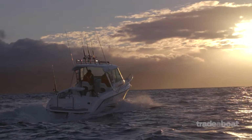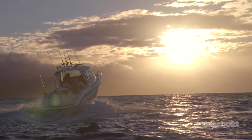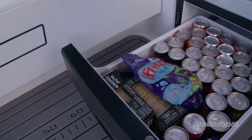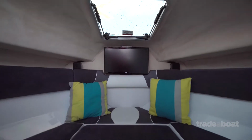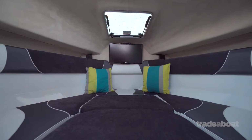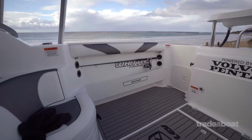But hardtops offer more. They offer a chance to overnight in comfort and the 25 excels at it. Whittley has added a sweet little fridge under one seat and fully decked out the berth with toilet and bunk infills. Plus, thanks to the freshwater cooling, there's hot water down the back.